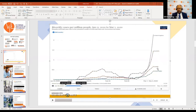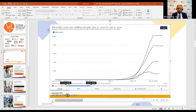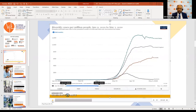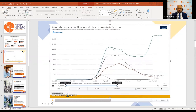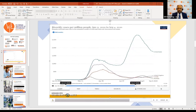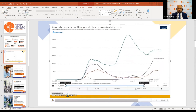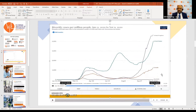You can see Australia here, Canada there, and the United States there. Of course, the numbers are rising in January, and then we are in March, with the United Kingdom at the top. We need to focus on how Australia is managing over the period. Here we are: United Kingdom, United States, Canada, and here we are. This is how we controlled our health system here in Australia.